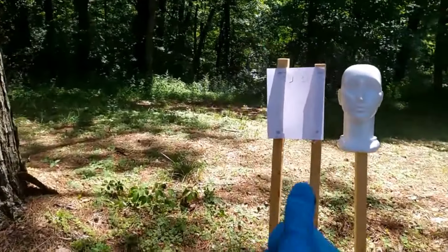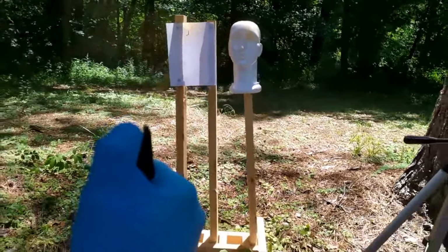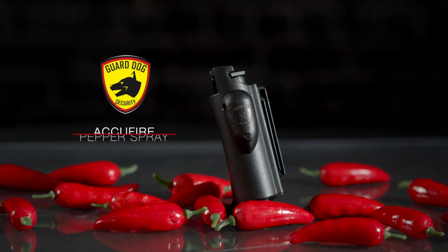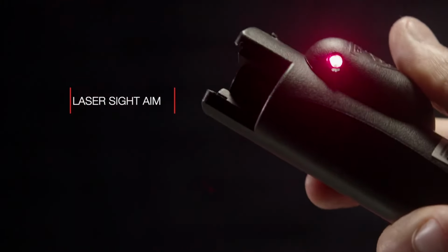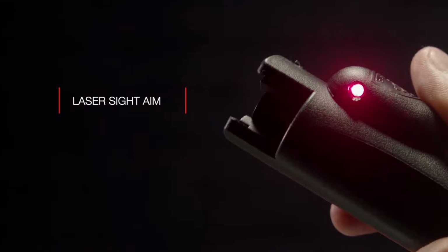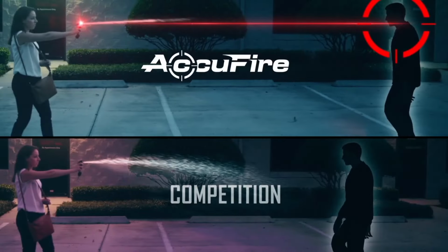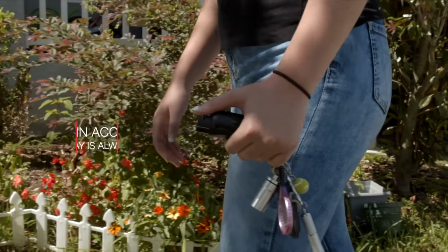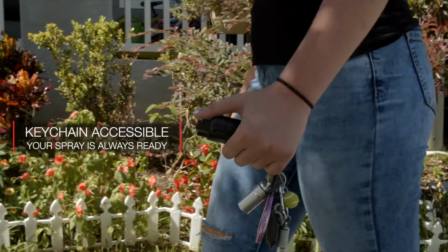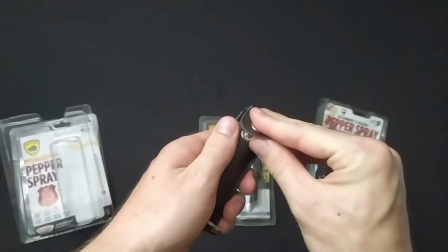Pepper spray is an incredibly effective tool for self-defense. One of the strongest pepper spray gadgets I've seen is called AccuFire. This gadget is not only incredibly effective, but it also has a built-in laser sight that makes it easy to aim at your target in low light conditions. One thing I appreciate about this pepper spray is the belt clip, which makes it easy to carry with you wherever you go. It's also lightweight and easy to handle, so you'll be able to use it quickly and easily in case of an emergency.